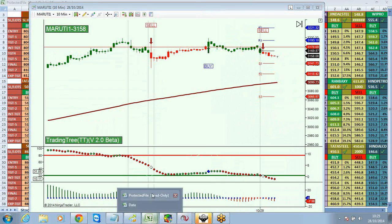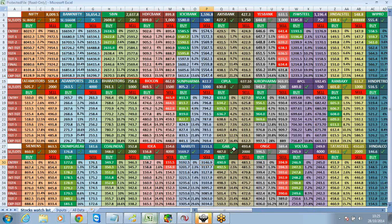Or we can place LNT. LNT was a buy call. So there you go, 1585 is the entry.